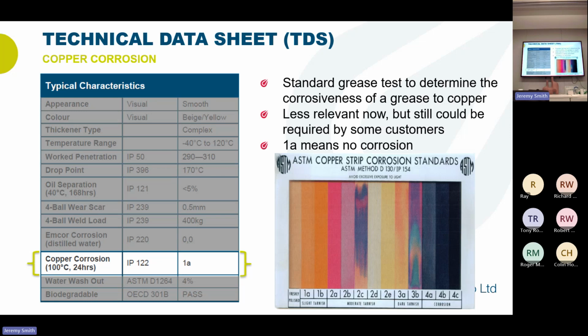Then after you have it in there, you take it out, you clean the grease off, and you compare it to this chart that you have here. I couldn't bring one with me because it's like a plastic unit, and they have these colors on there, and it's covered with all sorts of things so it doesn't discolor.